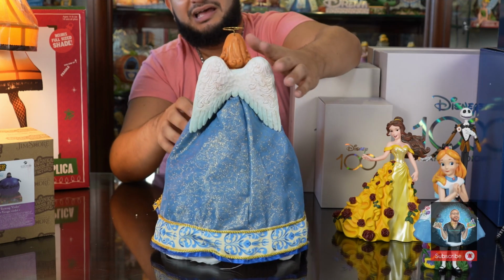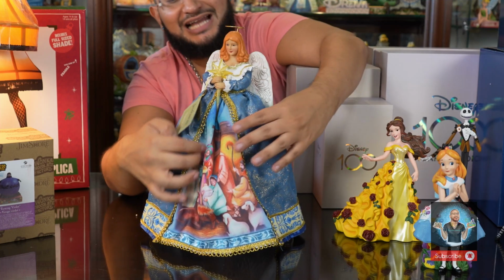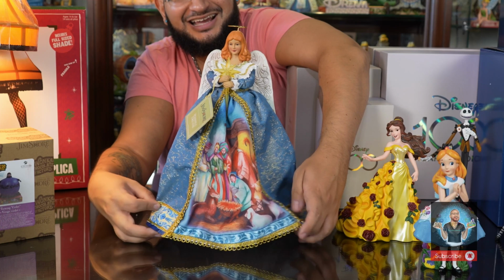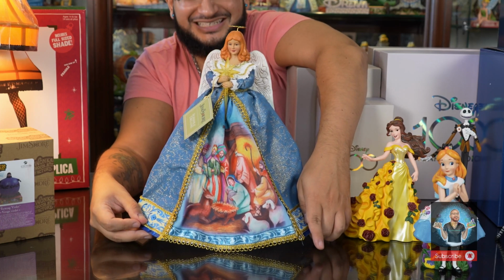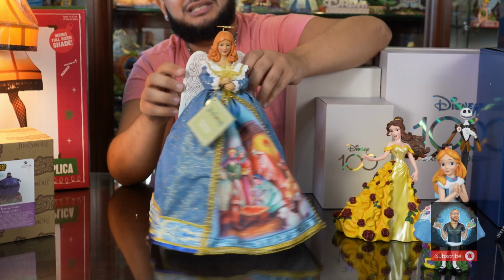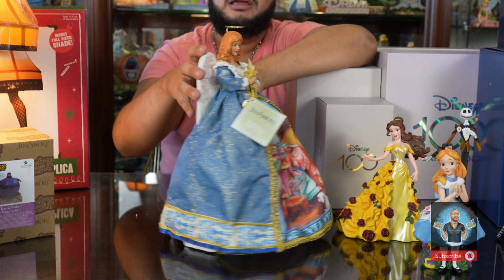Then you're going to have this gold trim right here on her dress, and as the dress opens, it creates the nativity scene. How beautiful is that? Absolutely stunning. She's also designed here. Now this is very lightweight. So what is her hand, her head, and her wings?